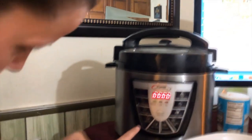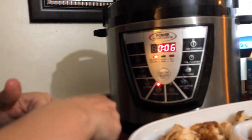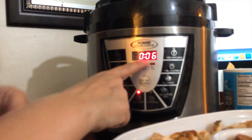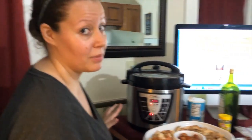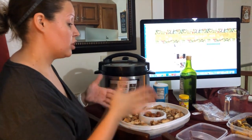And there's awesome settings on here. So depending on what you're cooking, I'm gonna do the rice and risotto setting for 6 minutes. So basically it's gonna build pressure, and then it's generally done in like 10, but that's still awesome. And then I'm just gonna go ahead and add my veggies.